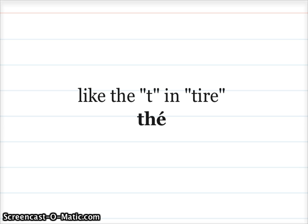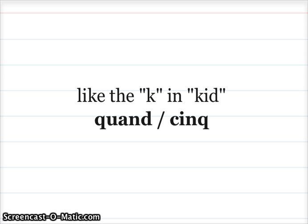All right, let's go on to the consonant sound that's represented by the letter Q. Now in English, Q is followed by a U, and it has a KW sound, qu. Not so in French. First of all, in French it is possible to have a Q that is not followed by a U. And secondly, the Q sound in French, well, it's like the K in kid. And here you see two examples.